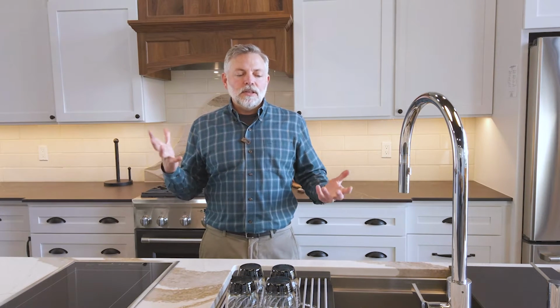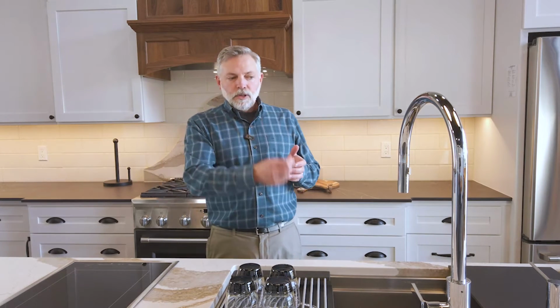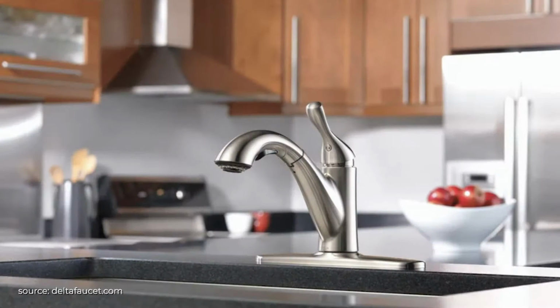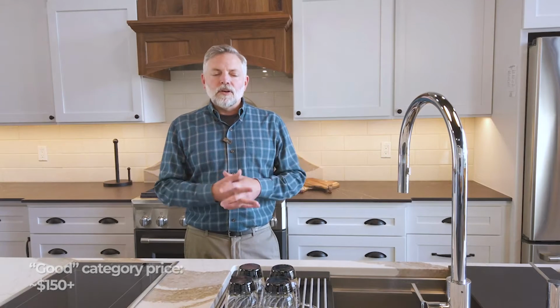So first we want to talk about kitchen faucets. Now, kitchen faucets obviously need to deliver water to your sink. They all do that. But what's the difference between a $150 faucet and a $1,500 faucet? On the lower end, in our good category, you're going to have a standard faucet that turns on and off, controls the temperature, likely has a pull down, and comes in a standard finish like chrome or polished nickel. A lot of these faucets are going to be Delta, in the around $150 category.